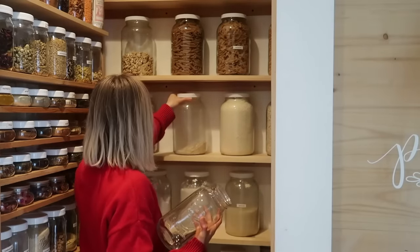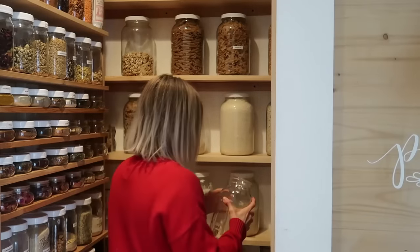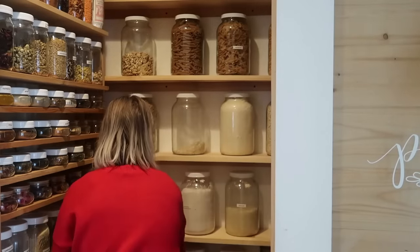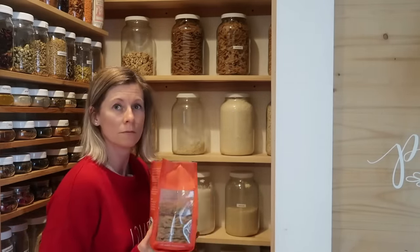I like to have jars to get a sense of how much I have, and I store empty jars here once they run out of the content, and that way I have a good sense of how much space I have and how much space I can fill up with new inventory.